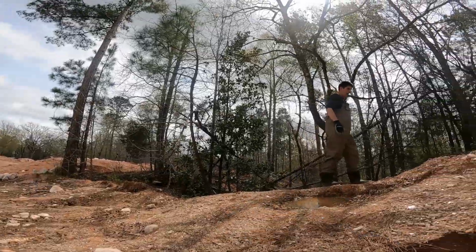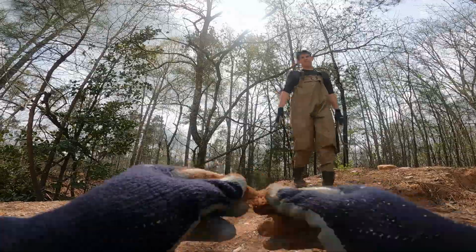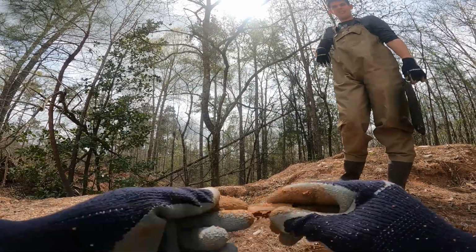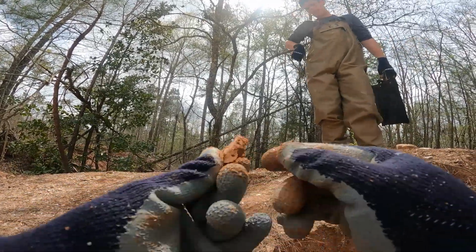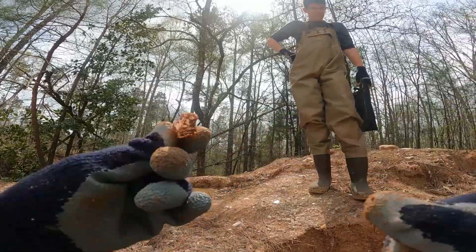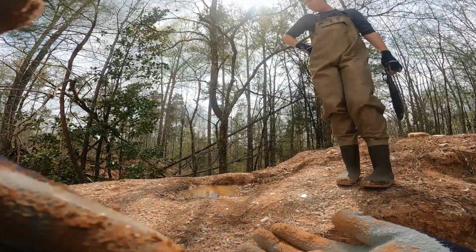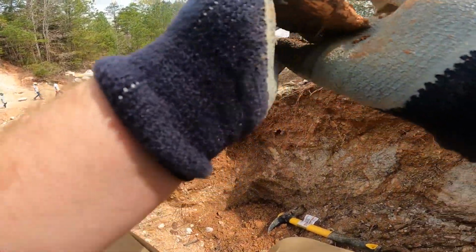Oh, that's kind of cool. Kind of more of a square shape. Oh, that's cool. Is it rose quartz? I think so. All right, Adam. We struck. I got a rock.